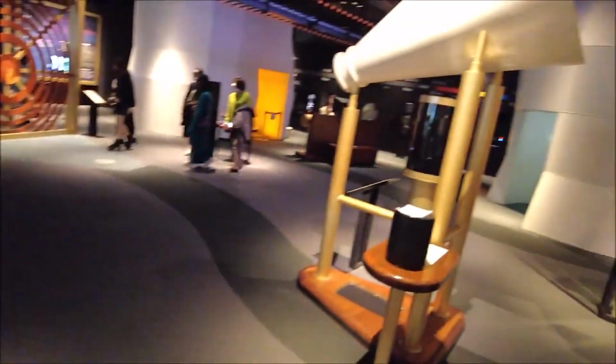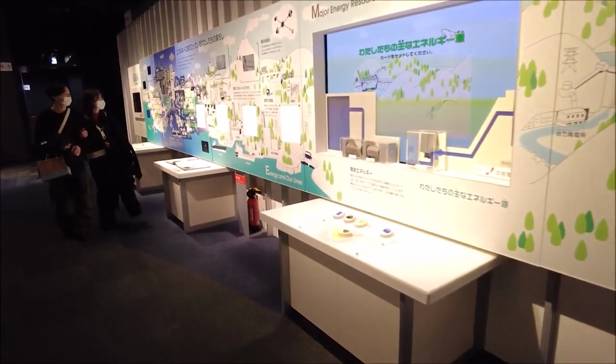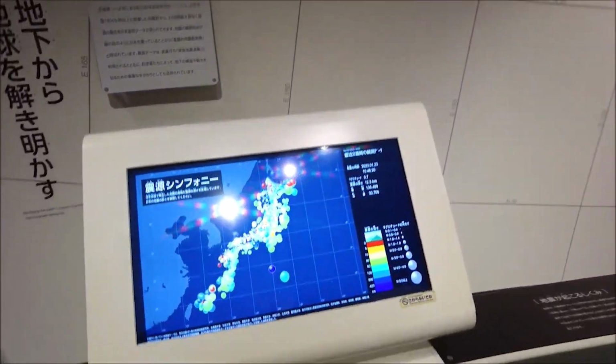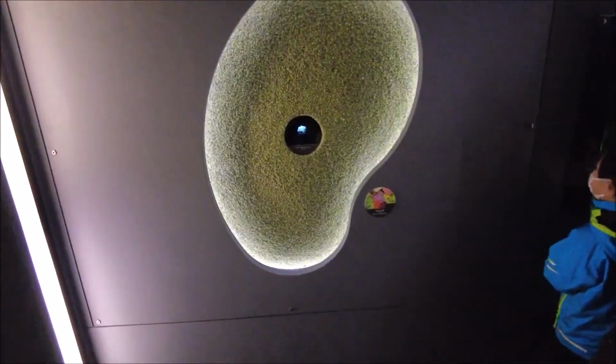The planetarium, one of the largest in the world, provides an awe-inspiring experience with its high-resolution projections of the night sky. The museum's engaging and educational exhibits make it a great destination for families and curious minds.